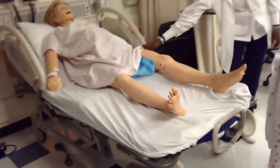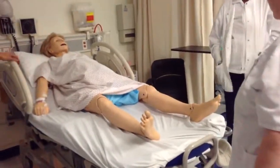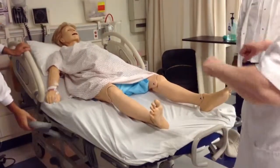Any questions on doing that? And then what I need is 6 of you to line up this way. What's this? That's what they can use to pull with on the cushion.